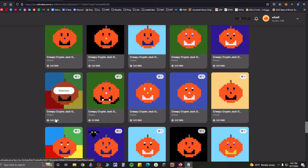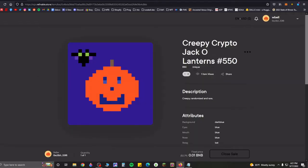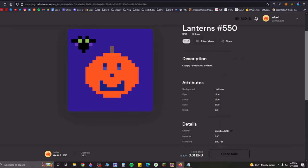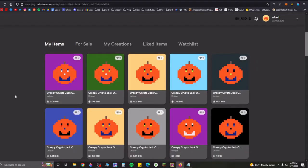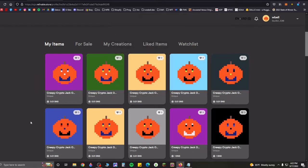Like this one's at 0.5. This is 0.01, and that's a 4-color background, which is more rare. This one's 0.01 and it's got the bat. Wow, that one right there. What number is this? 550, the very last one in the whole run. It's like $2.79, and it's one of the rarest because it's got a bat. I think maybe 5 to 10 of them have a bat, 12 at the most out of the whole 550 run. So 12 out of 550 is about 2.1%. Pretty slim.